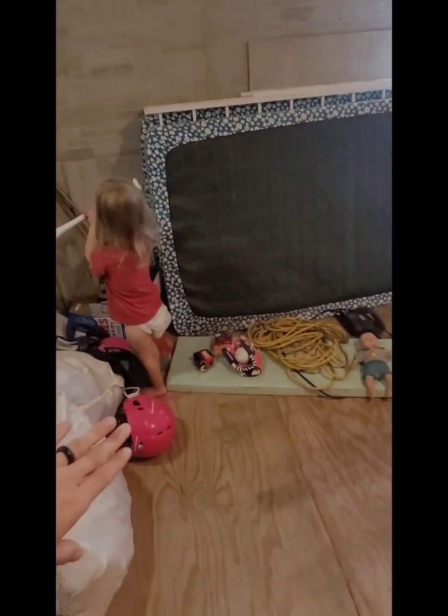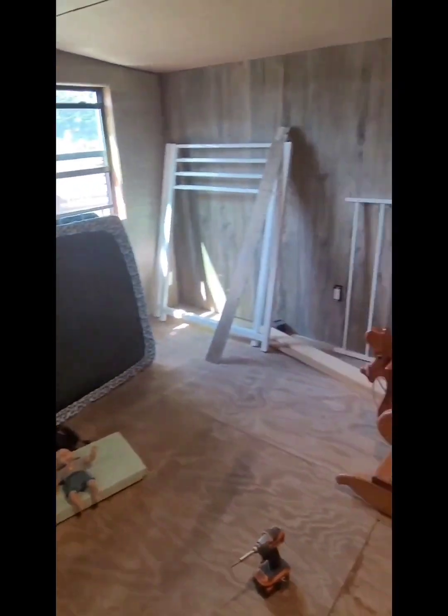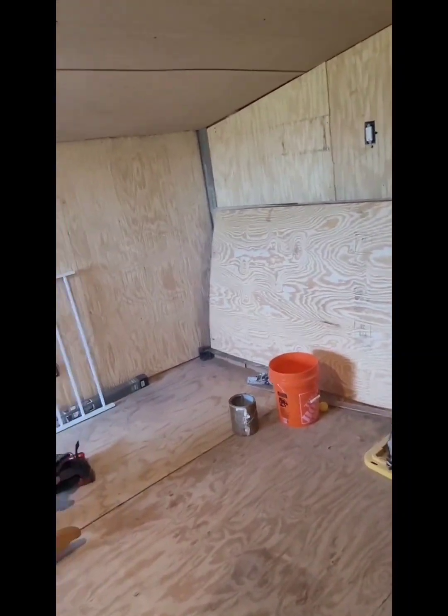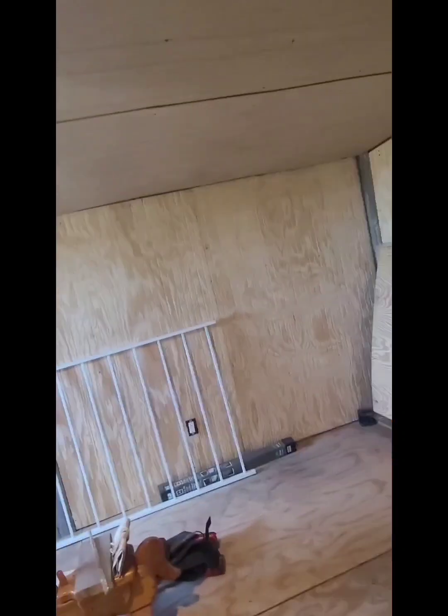But we're working on potty training, so gotta get her to the bathroom. But there's the update. When the floor is down, or when we start putting it in, I will show y'all that process. It's kind of a slow process, but oh, we also still have to put the covers on all of the plugins.